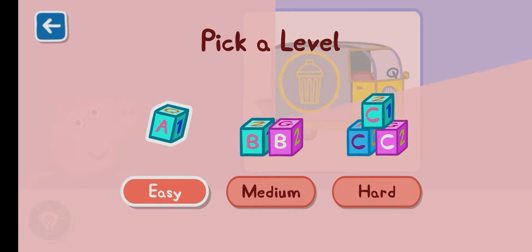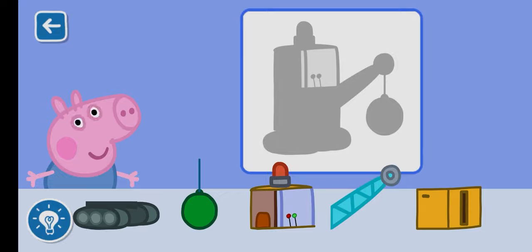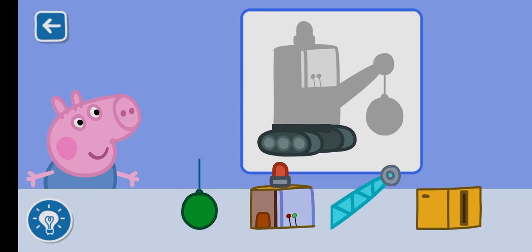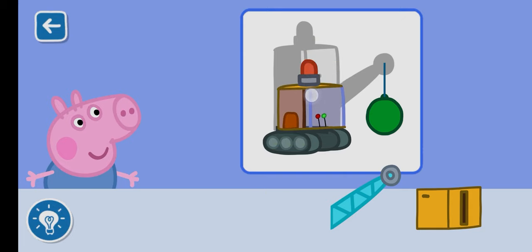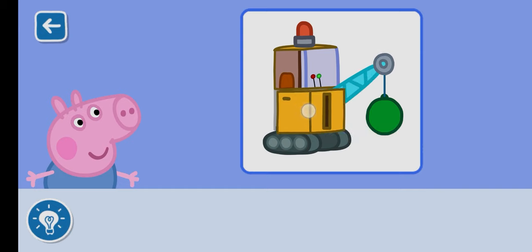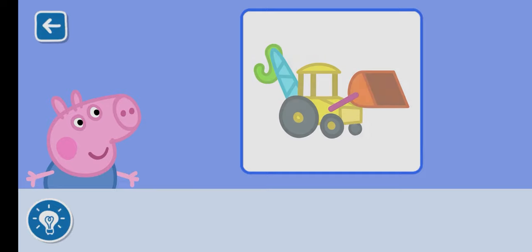Pick a level for this activity. Hard. Let's place the first piece together. That is a great start. Let's keep going. You are doing brilliantly. Which piece will you place next? You are doing brilliantly. Well done! You have built a fabulous toy for George.